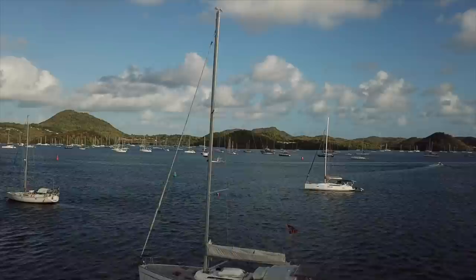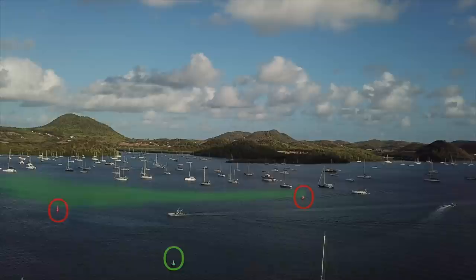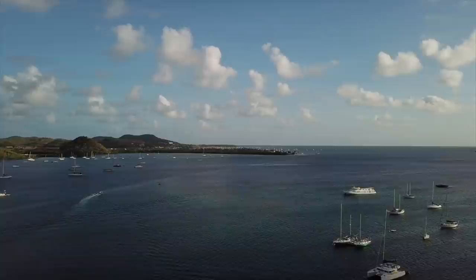I will take you with me up in the air to give you a better understanding with this bird's view. And I have put on a layer to show you the reefs and the lateral buoys marking this channel. The map here is very accurate and also well marked. The challenge can be to relate this to the real world. Seeing all these sailboats and even a big yacht on anchor could give you an impression that it's lots of deep water ahead of you.